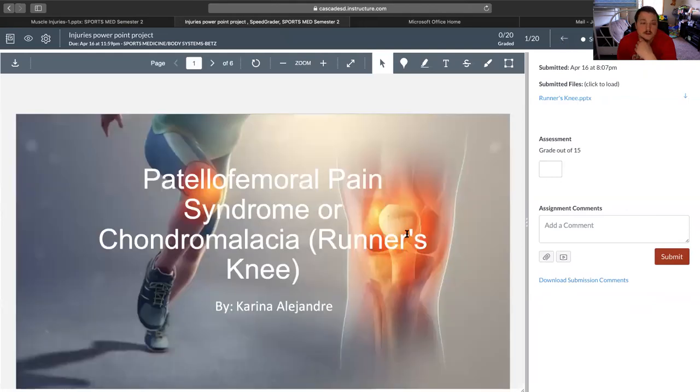Oh my gosh, runner's knee. I think this was the one I started on. So again, if you guys were on, you could have yelled at me probably three different times there and we would have found it. So Karina did patellofemoral pain syndrome, also called runner's knee.